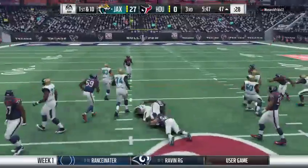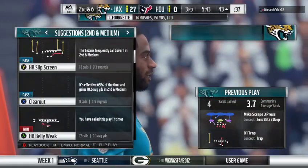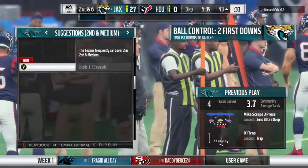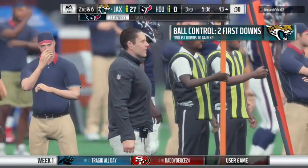They'll run it now out of the gun. He'll get about 4 here, down to the 43-yard line. Third quarter and you've got the lead. You're not ready to go into that 4-minute offense to close the game out, but a running game can really benefit your team right now.